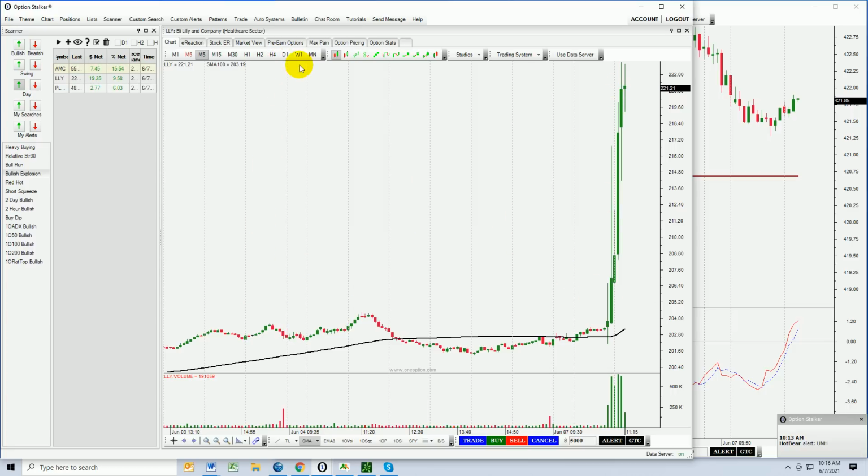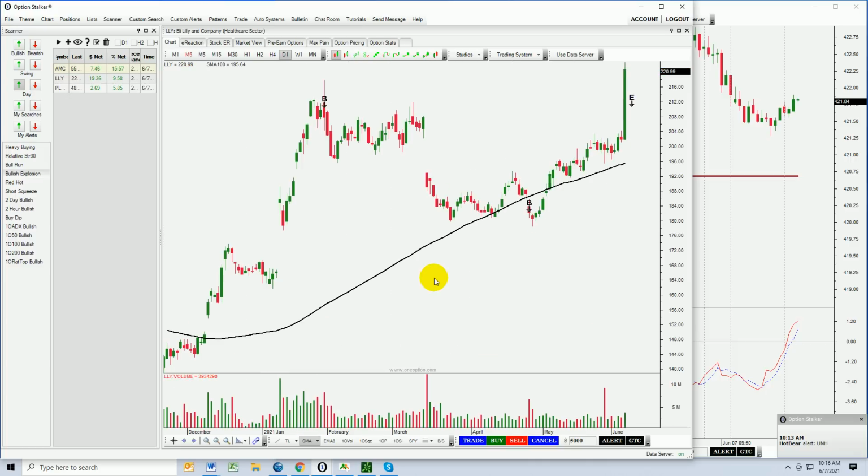So Lilly, yes, I like it. I don't even know what the news is. I don't need to know what the news is. When I get a breakout from a compression like that and it blows through major horizontal resistance and now it's making a new all-time high, the stock is going to continue to go. Let's see what else we can find though.